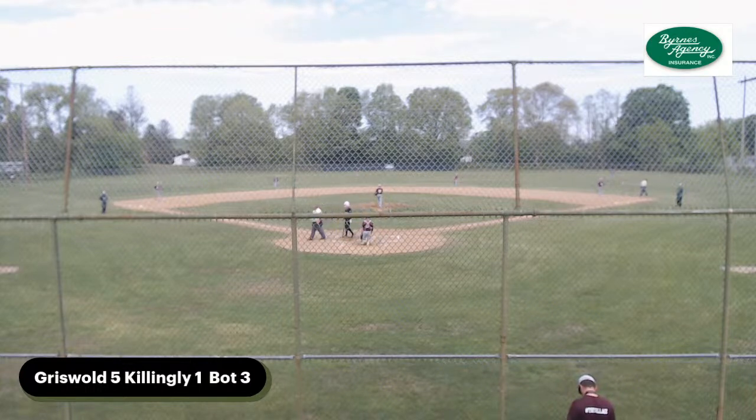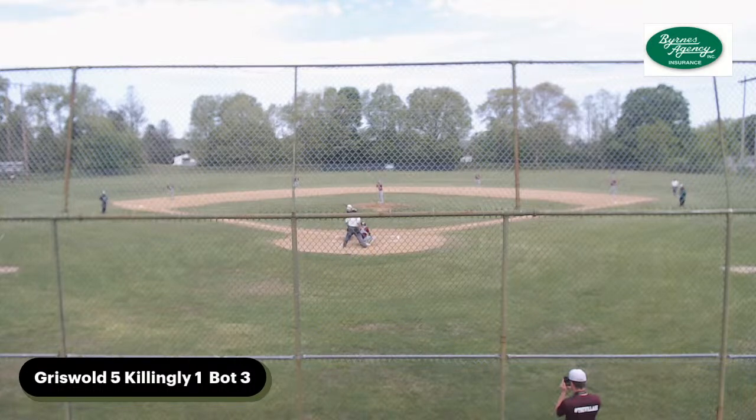That may have had the distance if it stayed straight. Yeah, it landed in Lisbon. Lisbon Landing? I think so. You know what? That is that way. Ball outside. So it'll make it 3 balls, 2 strikes here. Full count on Hopkins.